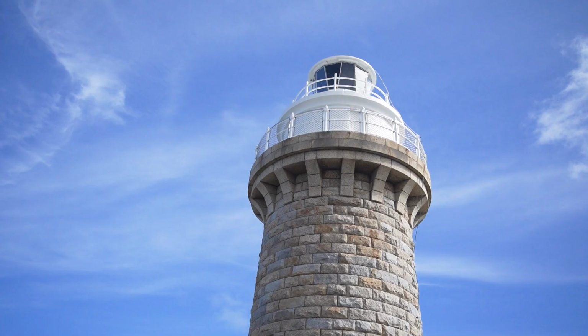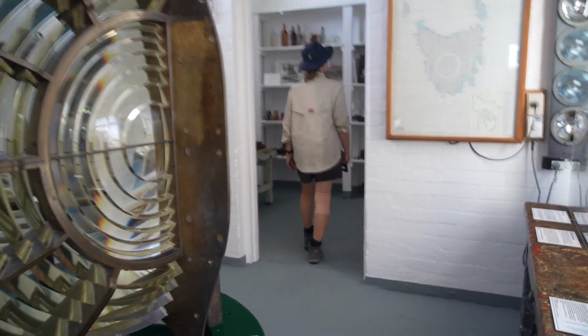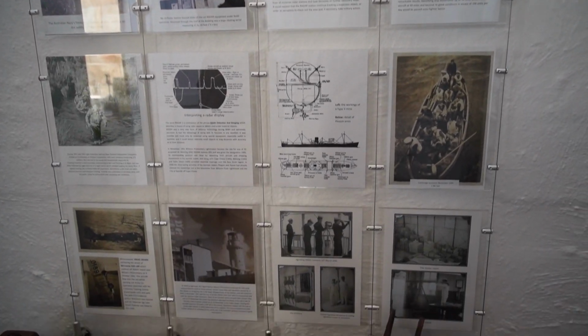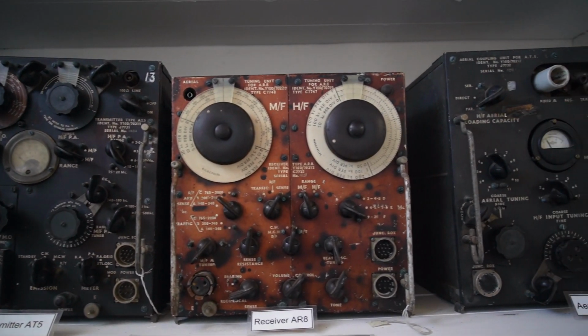It's just situated on these cliffs, and there are little stations where the lighthouse keeper would stay and all that sort of thing. There's a little museum in the bottom of the lighthouse which tells you all about it, back in the day and all that sort of thing, and it was just super interesting.